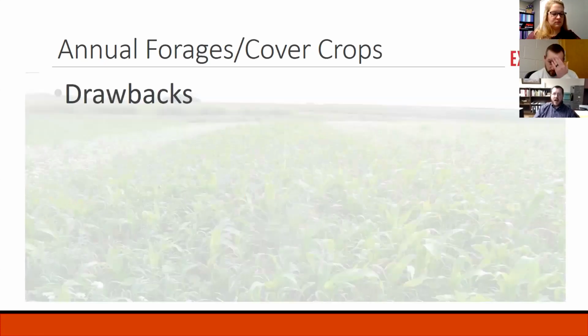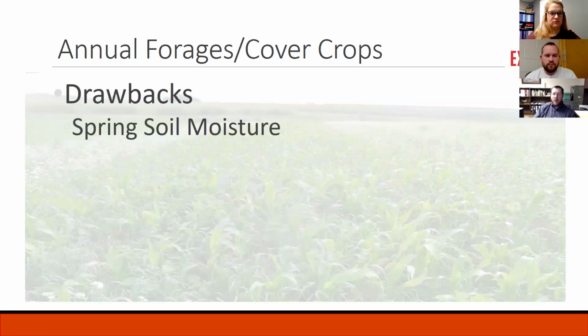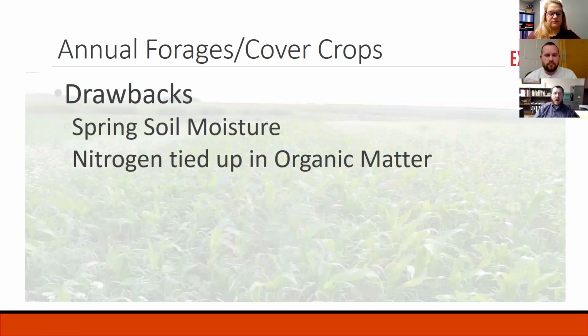A couple of drawbacks when we're considering, especially from an agronomic standpoint, doing annual forages or cover crops. We need to be concerned about spring soil moisture. We're putting a plant into the ground over the winter, and it's going to take some moisture to grow. So if we're worried about drought conditions, or we don't have an irrigation system, we might need to worry about that a little bit.